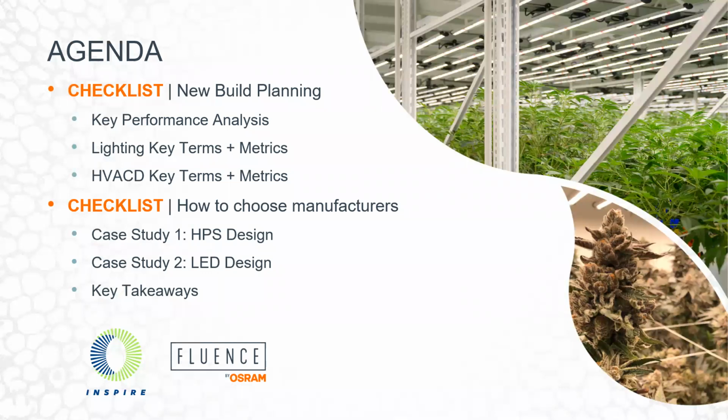This presentation will break apart the key performance analysis all new build facilities should be leveraging when making decisions and planning with different manufacturers. This analysis will also show you the impact lighting has on your HVACD system and sizing, and how these decisions impact not only your CapEx, but also your operating expenses. So now let's go on to the agenda.